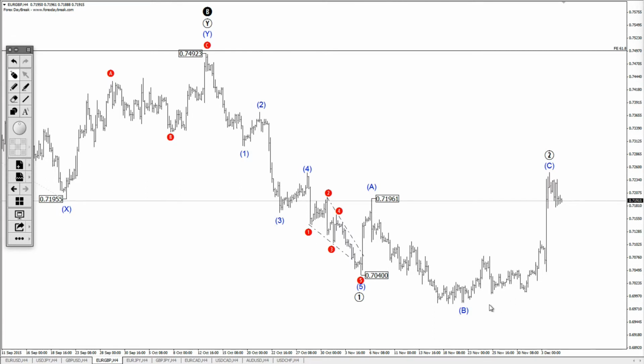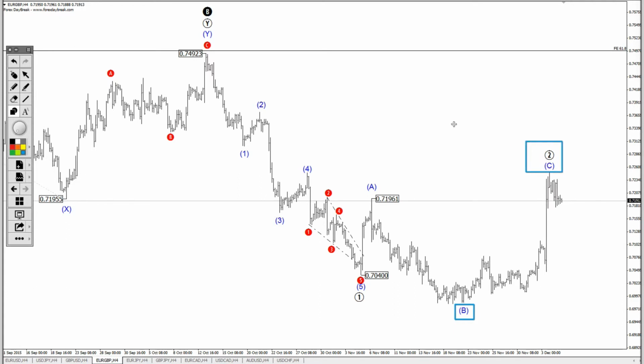So in this podcast, I had been advocating that the decline from 0.7196 looks corrective, and I labeled it as wave B. So wave B low down here. And then I was expecting a 5-wave structure and a move towards the 0.72 handle, maybe a little bit higher. And this is exactly what we have here. But at this point, I have labeled this as concluded minor wave 2, but we can maybe expect one smaller wave higher, maybe a little bit higher than the 0.725 top we have now, so maybe 0.727 or something like that.